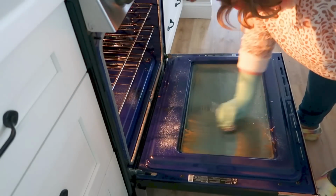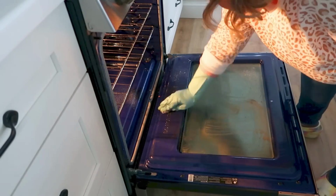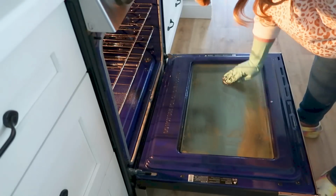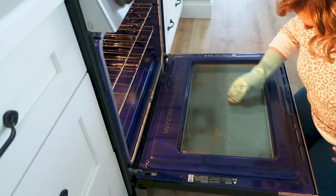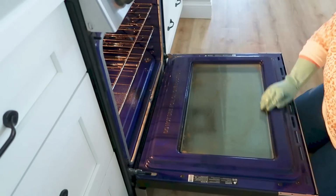All right, so for the inside, I'm just using some steel wool and some rubber gloves to scrub. Everything was coming off really easily. These ovens nowadays are really easy to clean. They're almost like non-stick. But I don't like to use the self-cleaning option on my stove.